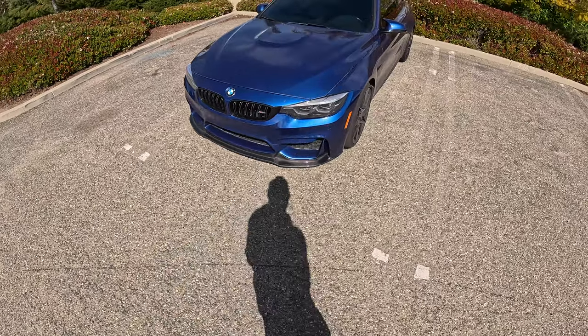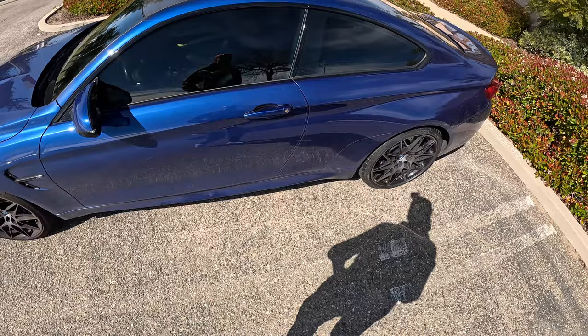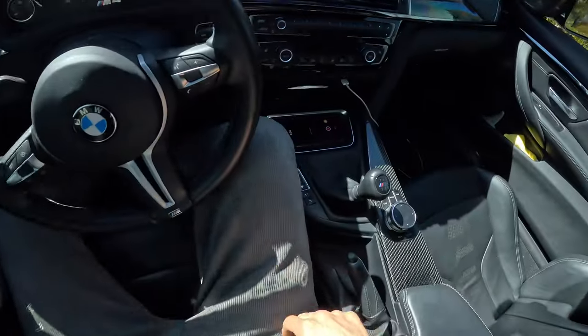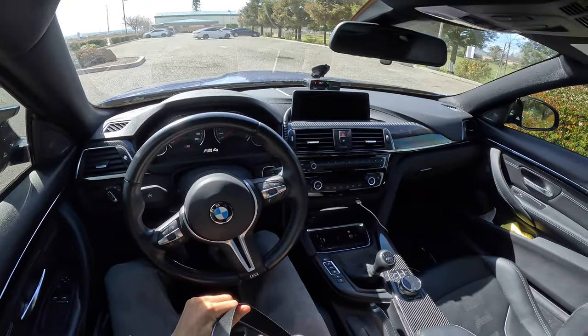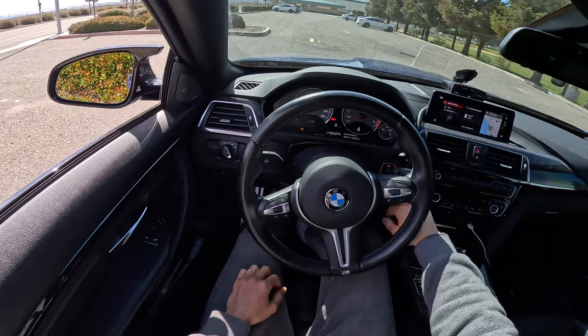I'm not gonna show you too much of the car because the car is filthy. It's been raining a lot. So let's just get right to it. Let's find out how good the handling is on this 2020 BMW F82 M4 competition. Manual M4 competition.